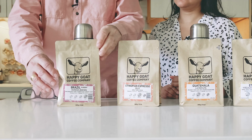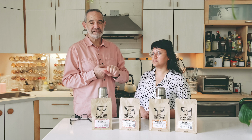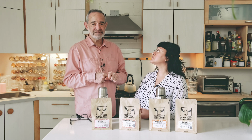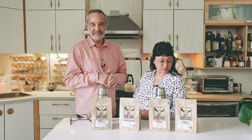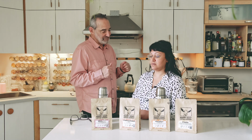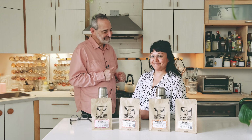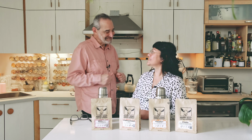And I'm assuming, given the Happy Goats reputation, they have a great reputation as being, number one, completely equitable purchasers. So they purchase from small growers who are raising their beans in responsible ways. And apparently they're really great roasters. So I'm assuming that for each one of these, they have selected a roast that's appropriate to the bean. Okay. So we get to have the benefit of their expertise. We'll be happy goats in a minute.